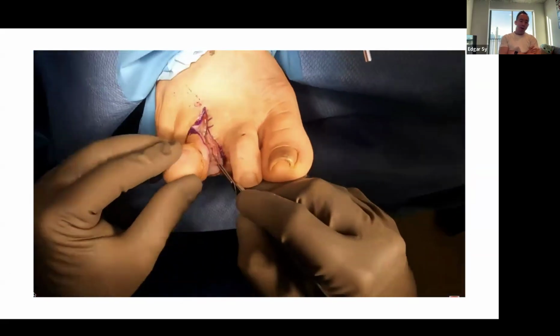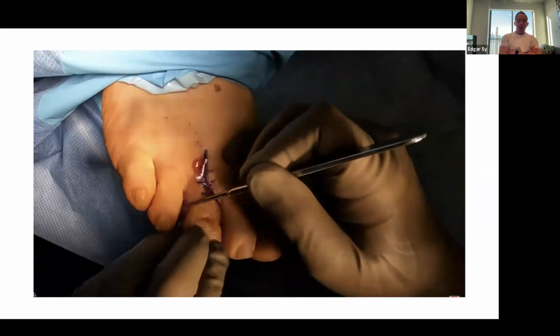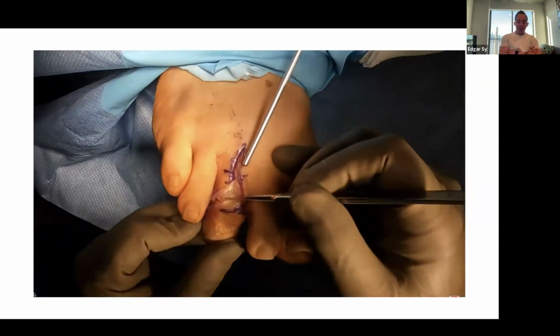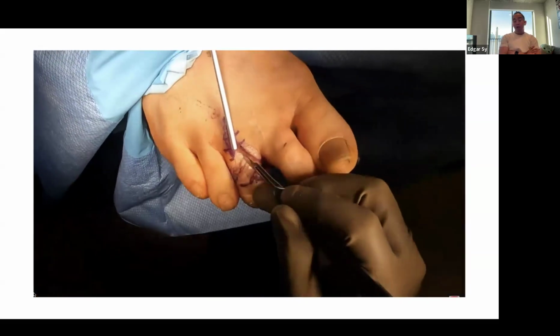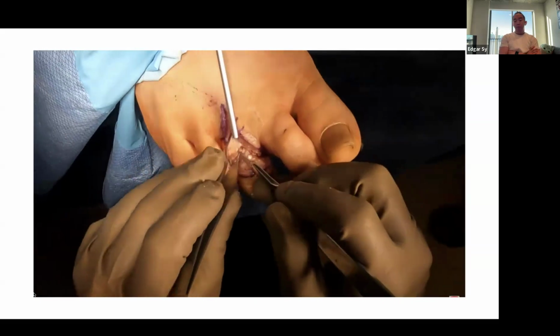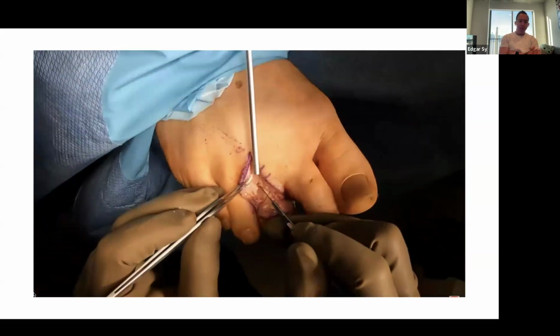Here's when you get to the bottom part, that's where I kind of harp on residents. You want to make sure you have a good, clean, smooth dissection using the belly of the blade. That way, when it closes, it's atraumatic to the skin. And when you close it, it optimizes and just overall gives you a higher success rate for your skin closure.